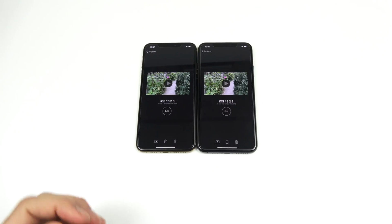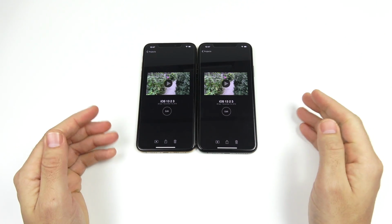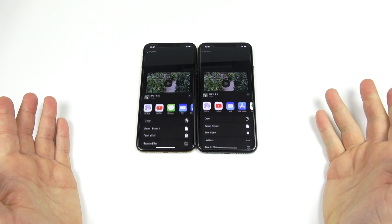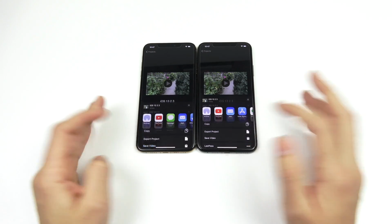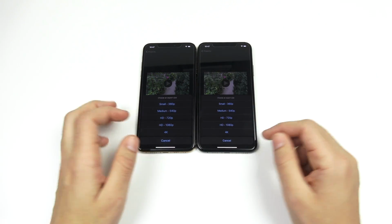Okay, guys, so we're gonna render both of these clips out, these videos that we took, in iMovie at 4K. I'm gonna let you know that these are both in the high efficiency format, the HEVC format for the iPhone. So let's hit save video for both iPhones. You can see 4K, and we're gonna see which one can do this faster.